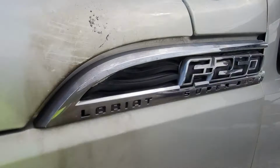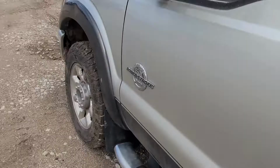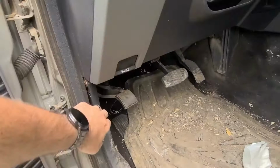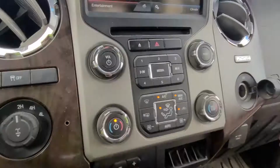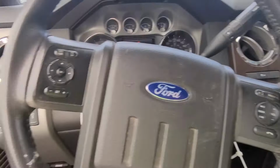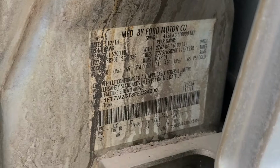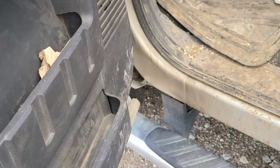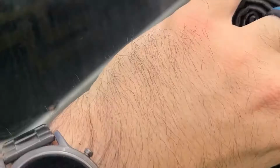Jesus, everything's super melted. So dirty. Cold air conditioning is under circulating. I can't smell anything. The outside definitely stinks like shit. Mirrors are melted. Roof is definitely dented. Kind of melted.